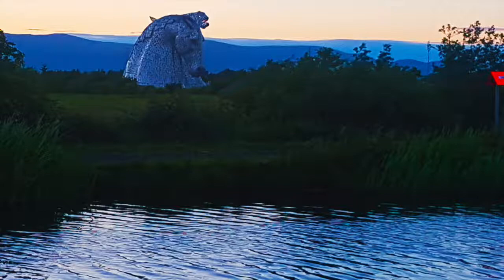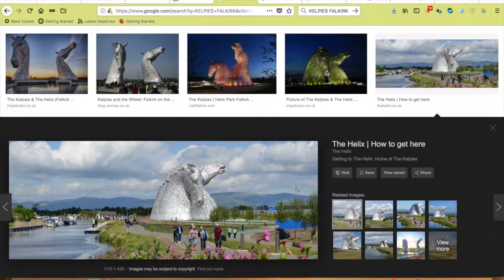Welcome to another episode of Vicarious Travel. This time I shall take you to a beautiful horse statue called Kelpies in a place called Falkirk in Scotland.